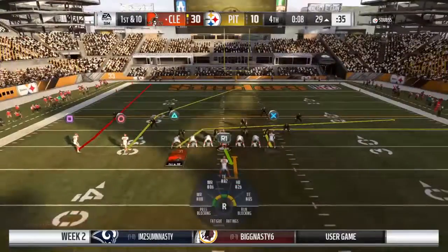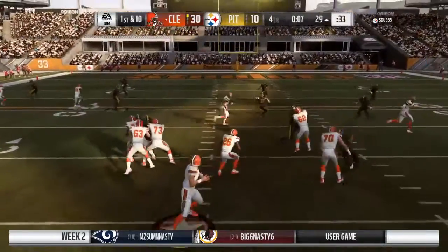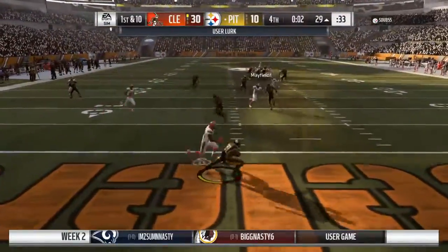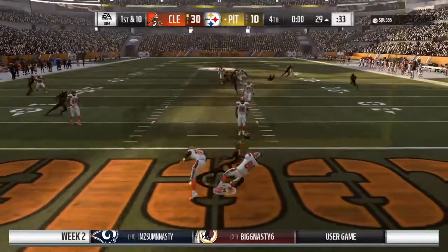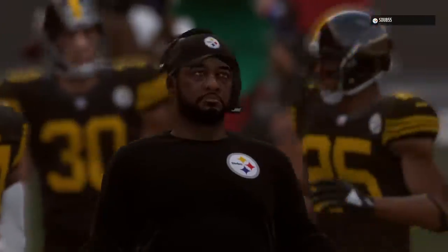Here's 1st and 10 clear on the other side of the field. Now a play fake here on 1st down. And it's intercepted at the goal line. Sean Davis with a pick. And that will write a finish to this ball game.